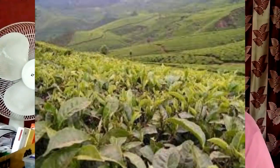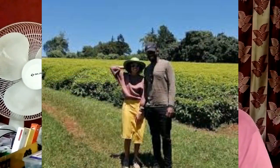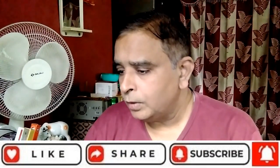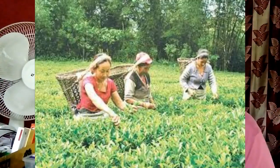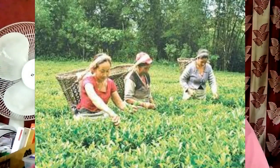And the next point is: where are tea and coffee grown? They are grown in the southern hemisphere and equatorial regions, mostly Africa, South Asia, and South America. It is widely consumed around the world and is the highest traded beverage commodity. Though many varieties of the coffee shrub exist, there are two main varieties which are grown: Arabica and Robusta.